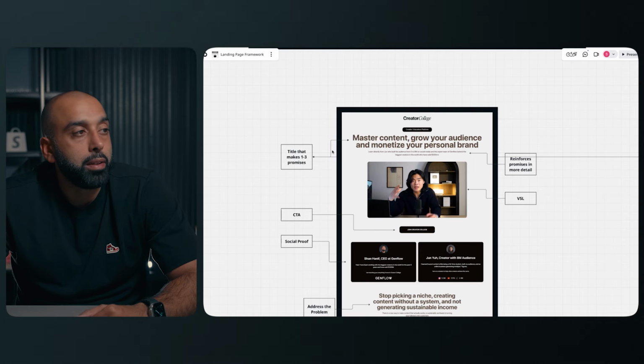Ultimately, a customer's going to come and we're going to try to sell them one thing. That is the key thing with a landing page, and what makes it a landing page versus a traditional website, because ultimately it's a page that someone's going to come and we need them to take action. And normally that should be a singular action. Sometimes it could be more, depending on the little details. So anyway, at the top, title that makes 1 to 3 promises.